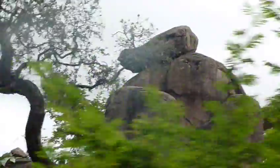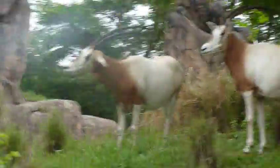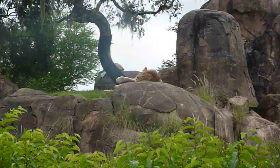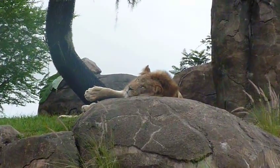Well, those are scimitar-horned oryx. And oryx get their name, the scimitar, from those horns that resemble the sword that's famous in the Middle East. Look at that big paw over there. Got a fly in it?